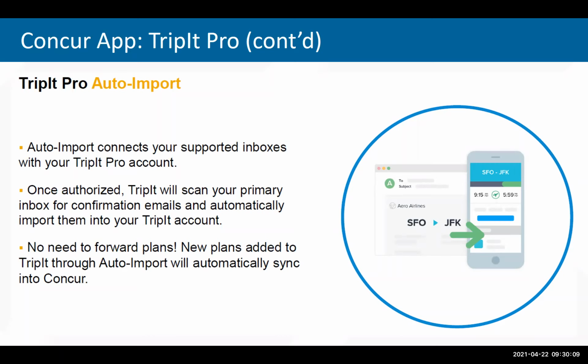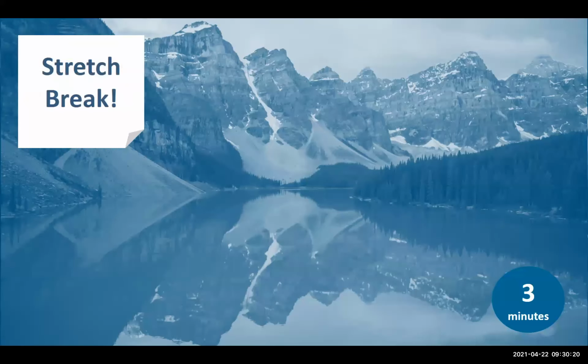We don't do that. All right, we have earned a break. We're half hour into class, time for a break. Go get some coffee, stretch. We'll see you back here at 9:33. So 3 minutes, 9:33.